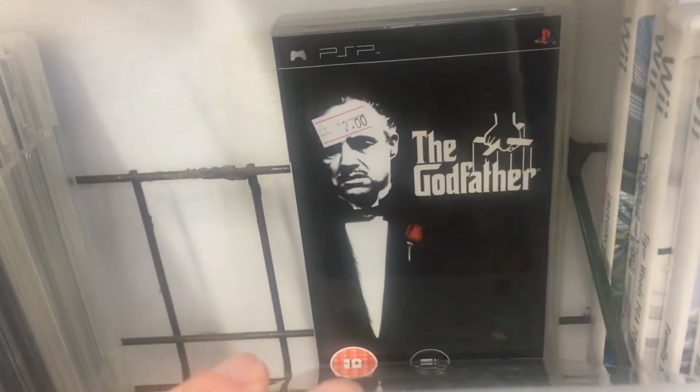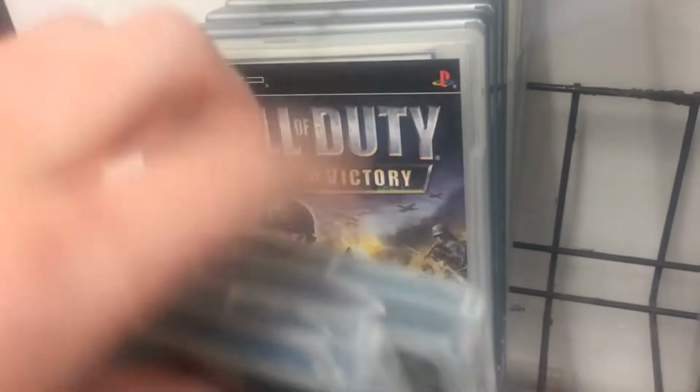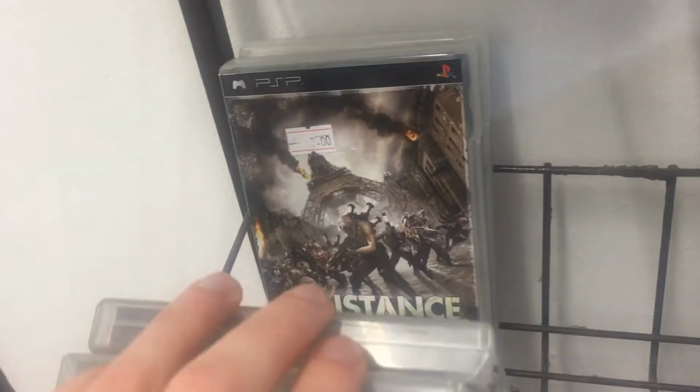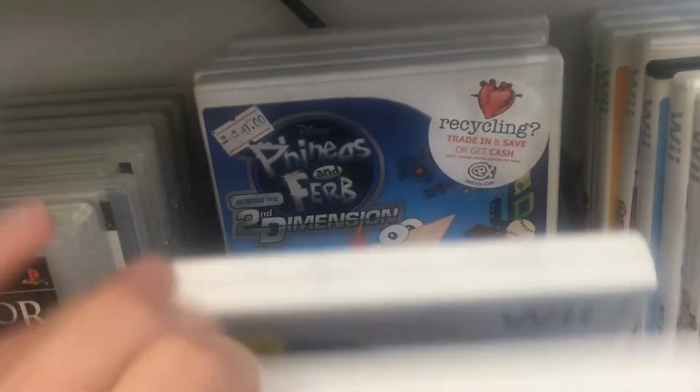There's certainly a lot of PSP games that were on offer in this location, and a lot of good stuff to look through. Now the prices here are very good. I do believe this seller is still selling on eBay, so a lot of this stuff will still be available through those means. And to that point, I believe that Acorn Records also sells on eBay as well.